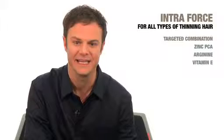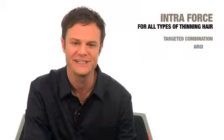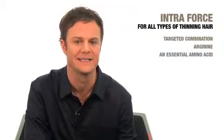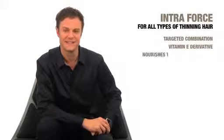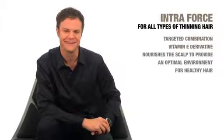Through a targeted combination of zinc, PCA, arginine, and vitamin E, Intraforce promotes hair density and combats these physiological factors. Zinc PCA detoxifies and helps reduce excess sebum and DHT on the hair and scalp to promote density. Arginine, an essential amino acid, helps stimulate the scalp. Vitamin E derivative nourishes the scalp to provide an optimal environment for healthy hair.